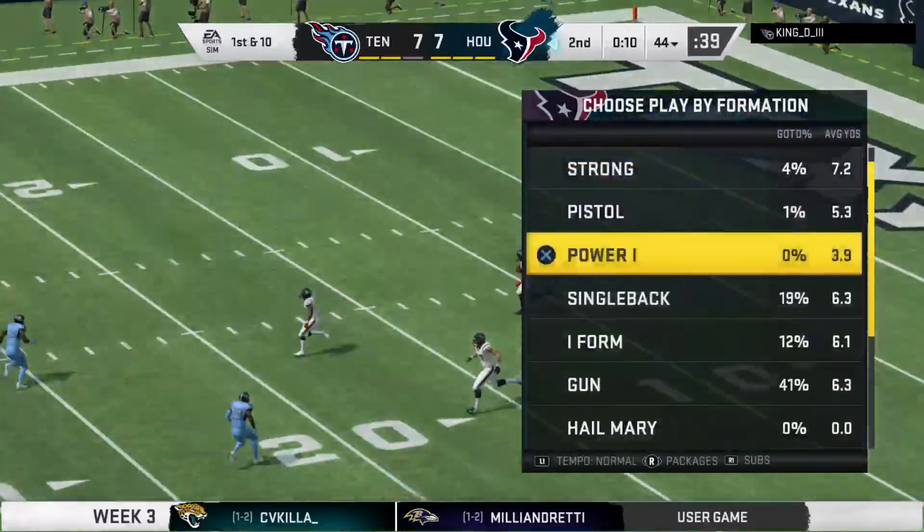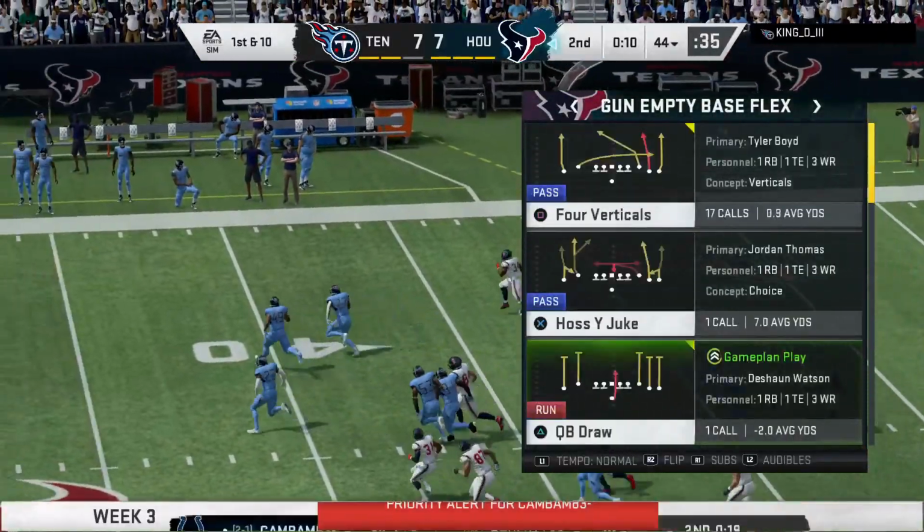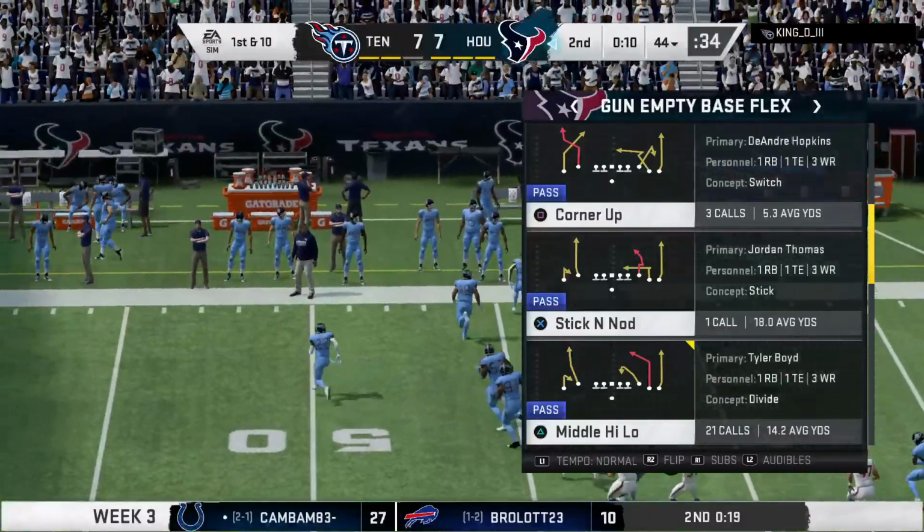An update from Buffalo, and scoring yet again. The Colts extend that lead, and we'll be sure to keep an eye on that one as we go along here.